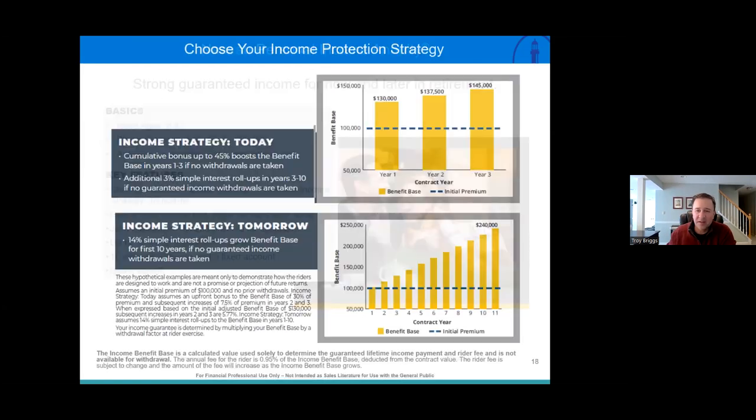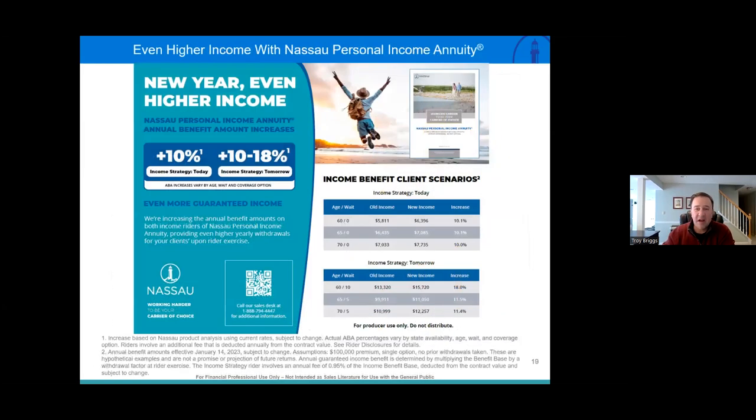We recently increased the amount of guaranteed income on our riders coming out of this annuity product by as much as 18% in what we would call our tomorrow space, and 10% in our early income strategy. So again, we really bumped up the income.